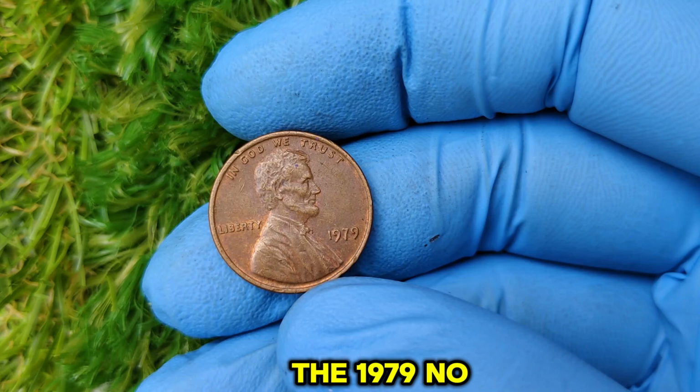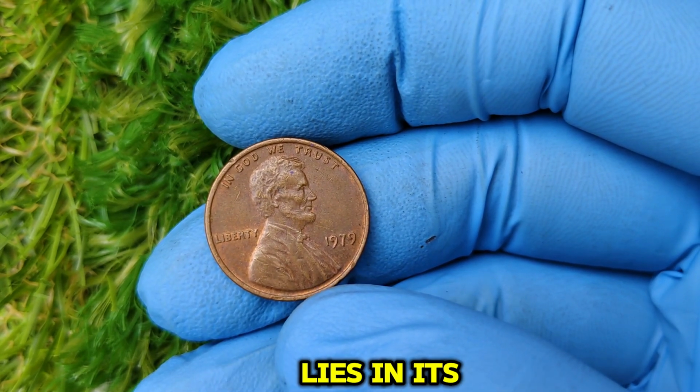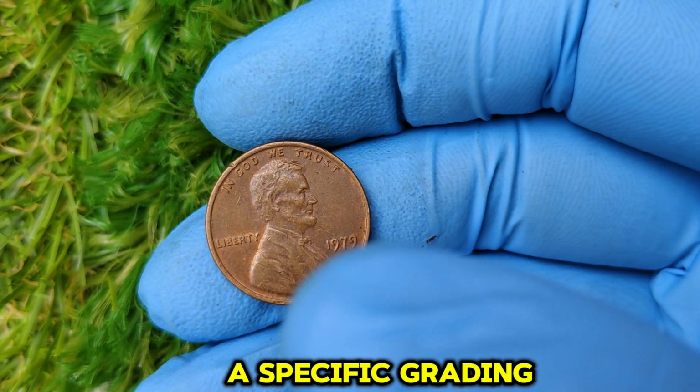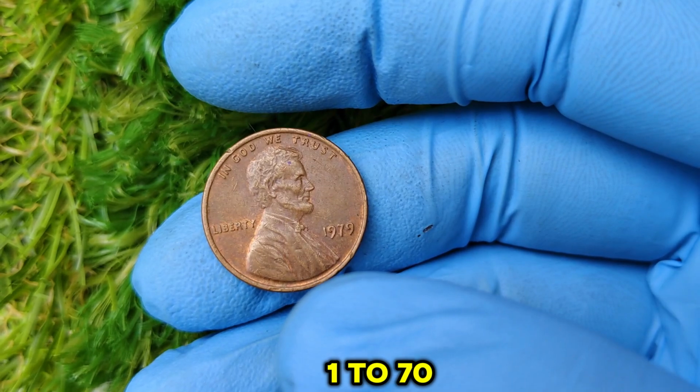The key to the 1979 no mint mark Lincoln penny's jaw-dropping value lies in its condition. A specific grading scale, called the Sheldon scale, rates coins from 1 to 70.